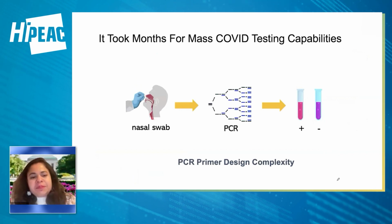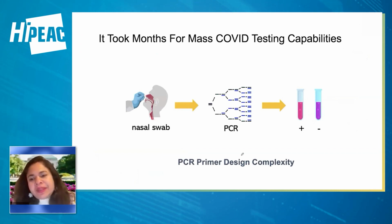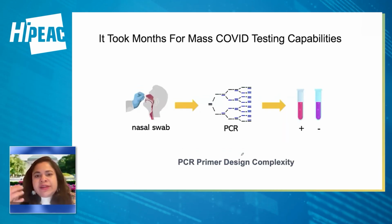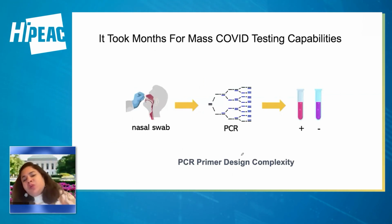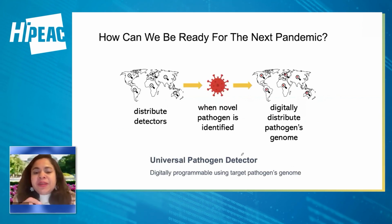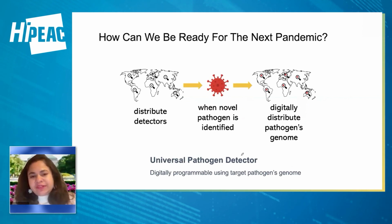But to create this whole pipeline, right, like the PCR amplification, the liquids, and then to pass them around, that takes a lot of time, and it is also very error prone, as we could see, right? Initially, it took months for COVID testing capabilities. What if we could create digital sniffers based on the sequence, based on their RNA sequence?